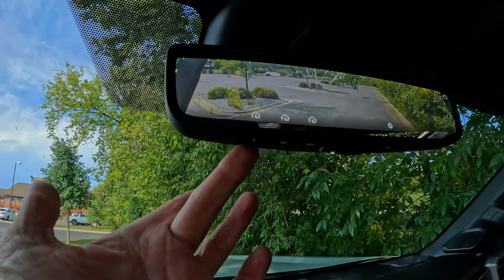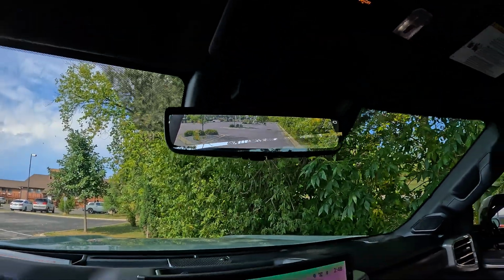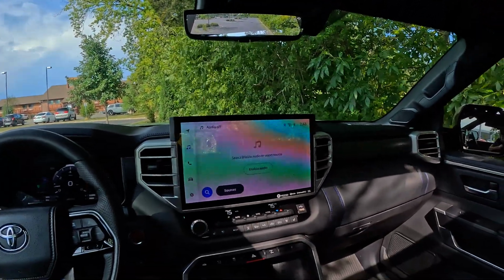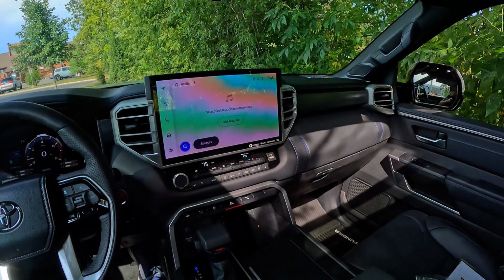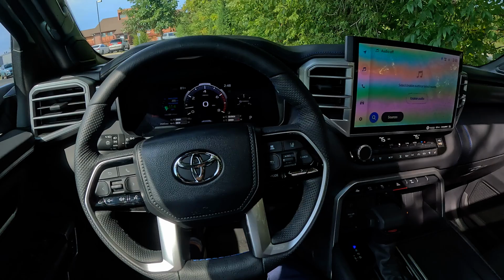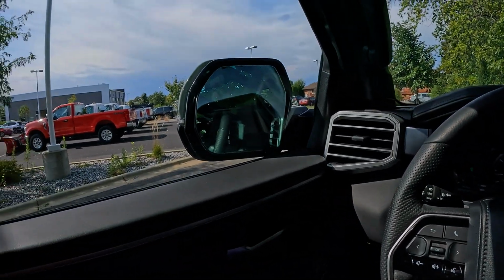And then underneath here, there's 3 switches for the home link system. So if you want to program your remote control garage door openers, or maybe you've got some outside lighting you want to be able to turn on when you come home, that's what that's for. So a ton of features up front on the Platinum Edition. Let's go ahead and take a look in the back seat.